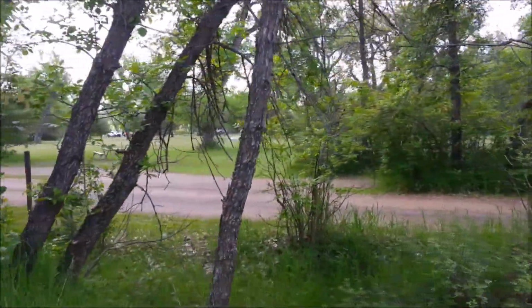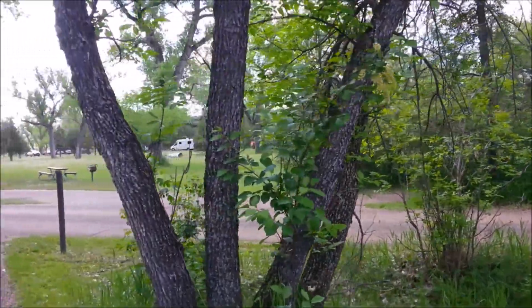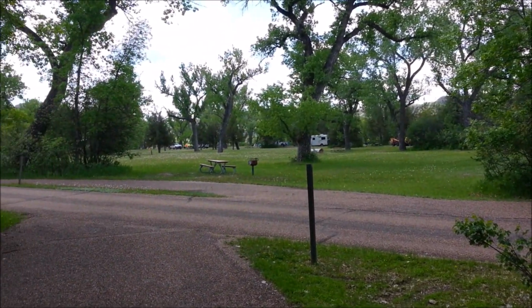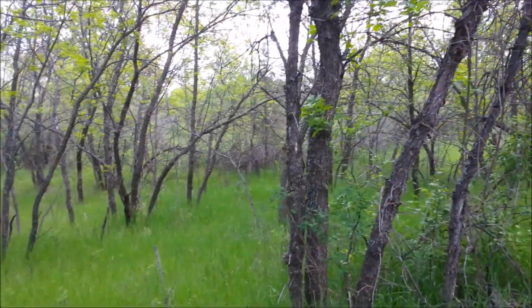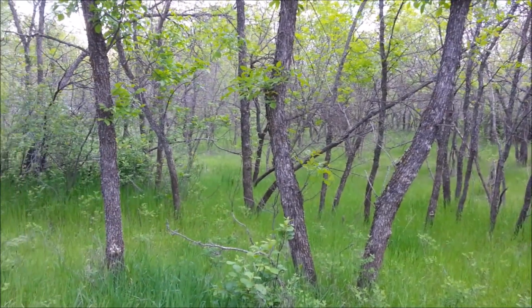So there's the park area out there. So it just goes around in a big loop here. They're doing some construction here and there. Hey, our national parks need some renovation. So we'll look around the park, let you know what we find here.